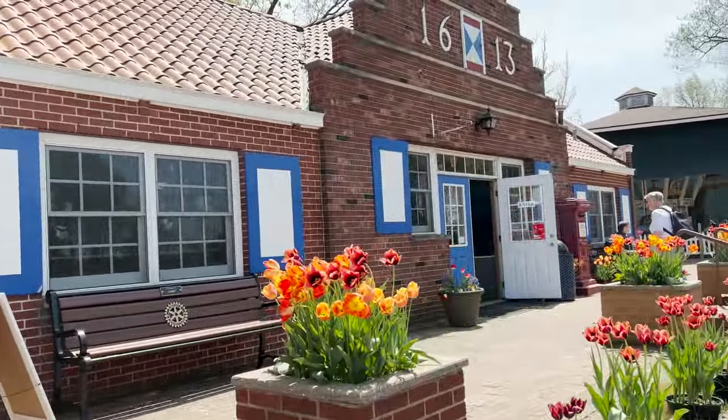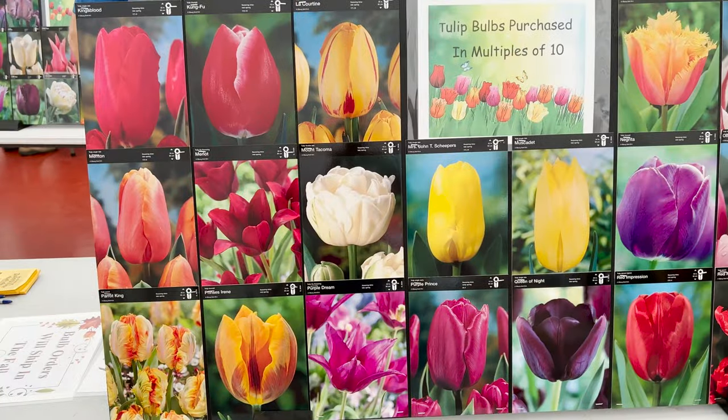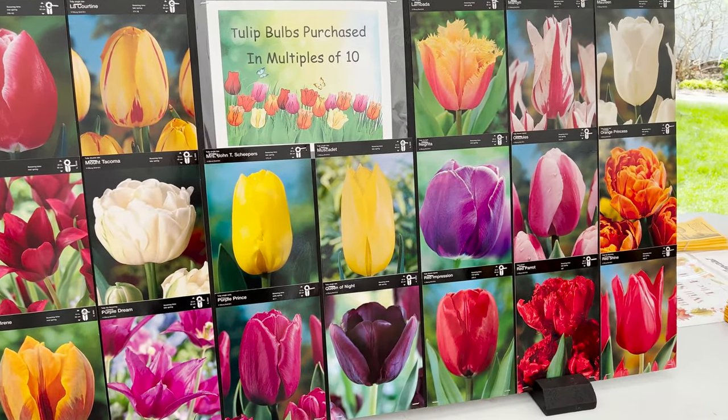Also, all over this festival, they actually sell the tulip bulbs. So you kind of walk around, you can see all the tulips are labeled and you can decide which ones you want. And then they have tents set up where you can go and purchase the bulbs and they ship them to you wherever you live.